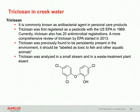According to EPA, it should be labeled as toxic to fish and our aqueous animals, so its presence is not welcome. If you look at the structure of the triclosan, it's a pretty non-polar molecule with some polar functional groups, such as an OH group. So probably the reversed phase SPE would be perfect for analysis of this compound.